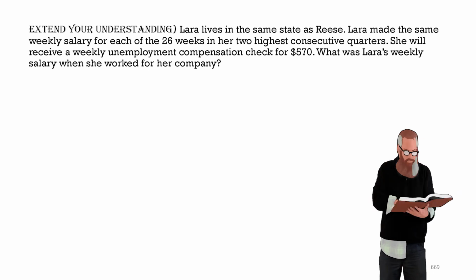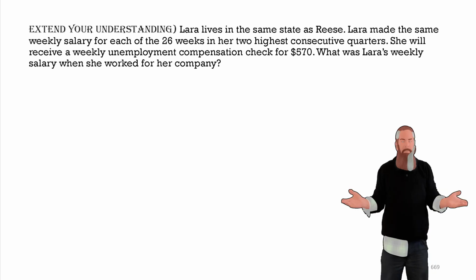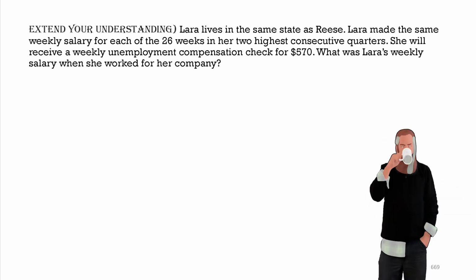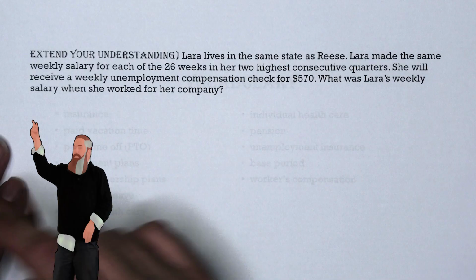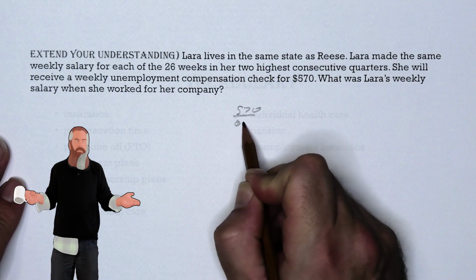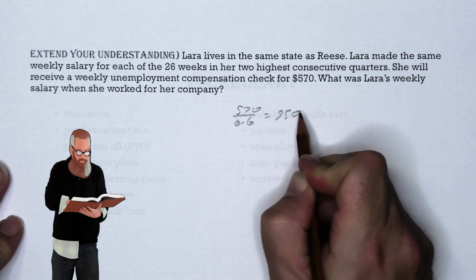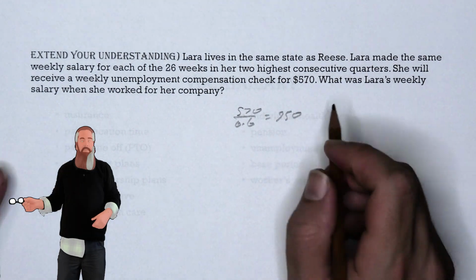Let's extend our understanding here. Laura lives in the same state as Reese. Laura made the same weekly salary for each of the 26 weeks in her 2 highest consecutive quarters. She will receive a weekly unemployment compensation check of $570. What was Laura's weekly salary when she worked for her company? We can do the same thing where we say 570, divide that by 0.6. And that's going to give us $950. So this means that she was earning $950 a week the whole time.